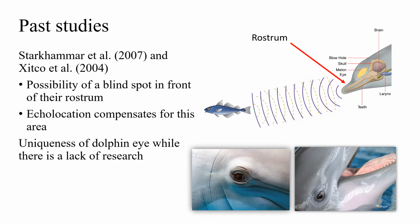I also wanted to take into consideration how unique the dolphin's eyes are, in that they can see both underwater and in air. This is due to these double slits that they have in their pupils that allow the admission of light to come through. But how does this affect their blind spot? Can it affect their blind spot? I feel like it's important to investigate this.